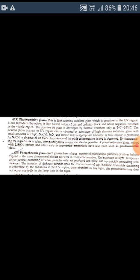The desired photoactivity in the ultraviolet region can be obtained by mixture of high alumina soda lime glass with small amounts of copper oxide, sodium cyanide, tin oxide in appropriate amounts. A blue color is promoted by sodium cyanide in absence of tin oxide. In presence of tin oxide, an impression in red is observed. By manipulating the ingredients in glass, brown and yellow images can also be obtained.